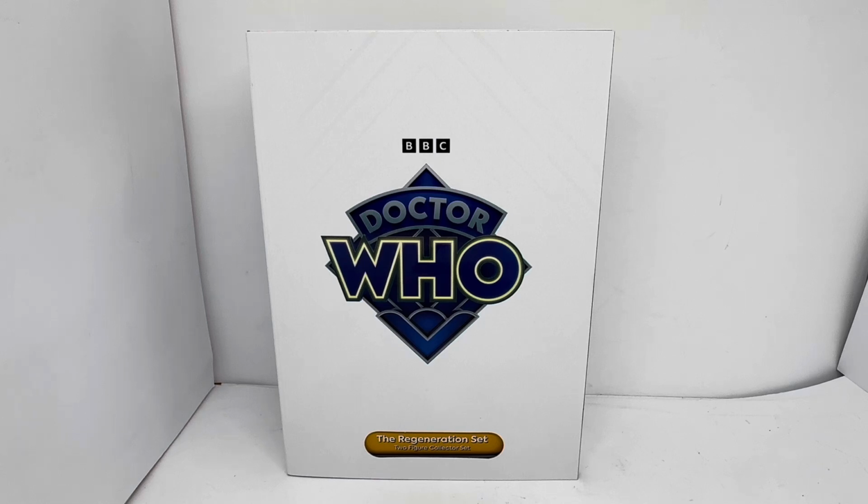And today we are looking at something that was released for a limited time. It's not particularly old. It was in 2022 and it was from the TV Doctor Who episode The Power of the Doctor, which was the final episode to feature Jodie Whittaker as the 13th Doctor, and it introduced David Tennant as the 14th Doctor. And this particular figure set, which is called the Regeneration Set, and it's a double figure collector set, was a limited edition release, and I would say it was only released for a very short time to tie in with the regeneration from the 13th to the 14th Doctors.